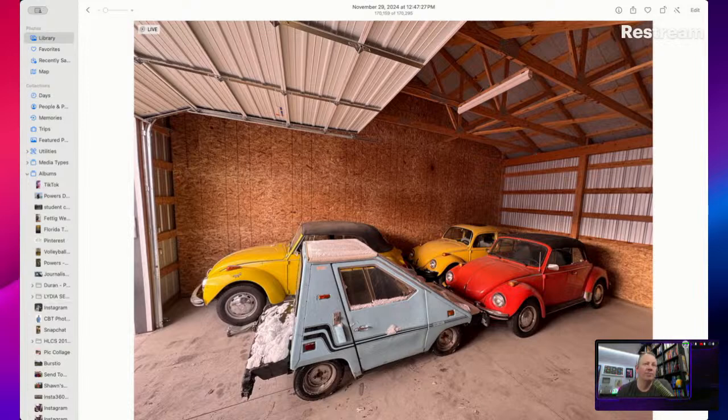So I know you didn't really ask about them, but code 33301 asked about the Beetle. And so yeah, those are my cars.